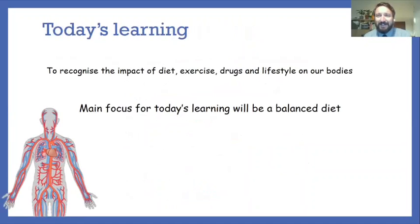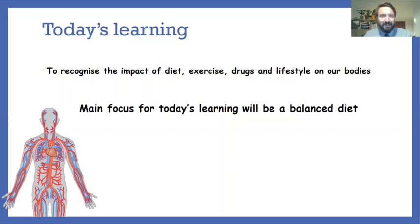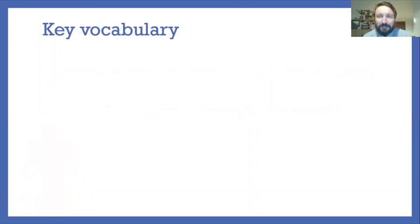So okay, let's have a look at today's learning. We're going to continue on our journey to recognize the impact of diet, exercise, drugs and lifestyle on our body. Last session we looked at the impact of exercise on our bodies and the importance of exercise and how that helps us to grow, be fit and strong. Today we're going to continue on that journey and focus on a balanced diet and the impact that it has on our bodies. Nice little bit of animation. So that's going to be the key learning focus today. Okay, so key vocabulary for today's learning.